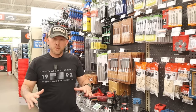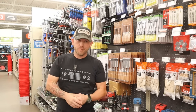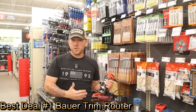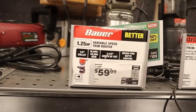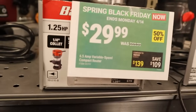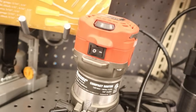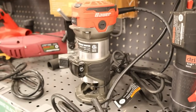So for the absolute best 2 deals in the store, this is the best woodworking deal, maybe even the best deal altogether. That is the Bauer corded trim router. So normal price on this thing is $59.99, and to be honest, that's worth it because it's a good router. It's not cordless, but it's a solid router. It's much better than the Bauer cordless, in our opinion, based on using it. But it's on sale for $29.99. That is over half off.